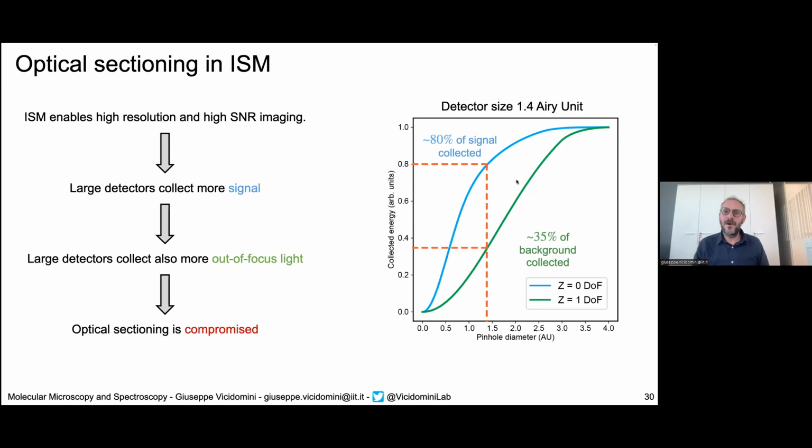So as I told you before, when you close the pinhole of your microscope, you also reduce the out-of-focus light. Optical sectioning is the fact that you reduce the out-of-focus light by closing the pinhole of your confocal microscope. Now I don't have a pinhole anymore. So what happens to my optical sectioning? In principle, I'm collecting out-of-focus light, and that clearly degrades my images. So when I'm dealing with a fixed sample, that could be a problem.